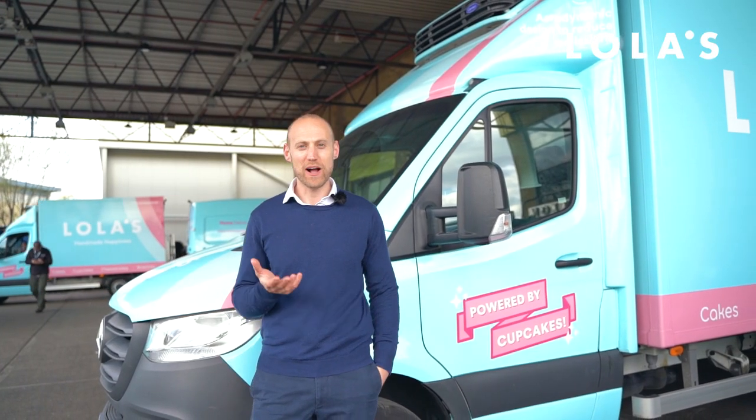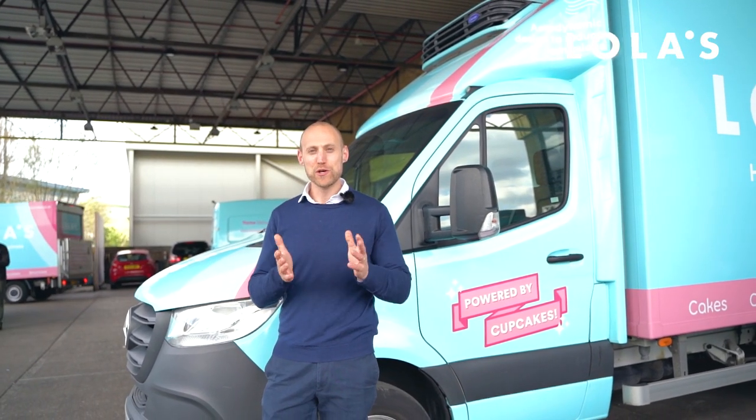We're here in West London and we'd like to give you a behind the scenes tour of what we're doing. This is our loading bay. This is the end of the journey of our cupcakes and cakes, where all our cakes get loaded onto our trucks, out for delivery to our stores or to your homes.